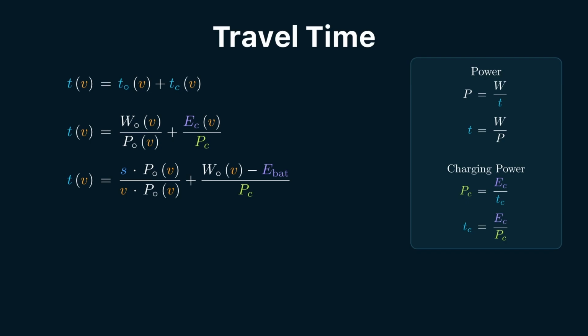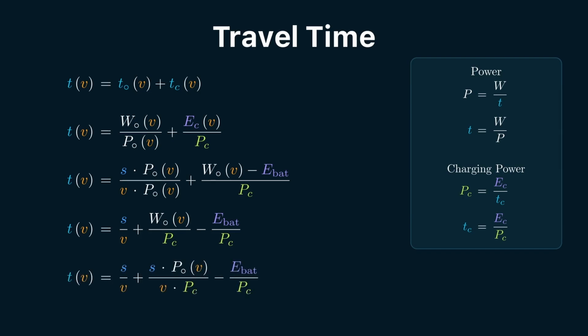The tractive power P on the left can therefore be cancelled for the moment, and on the right we split the numerator apart. We replace the remaining tractive work W by P times S divided by V, and obtain our final result for the travel time.